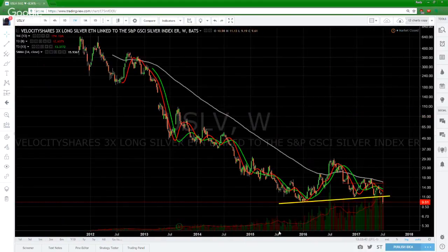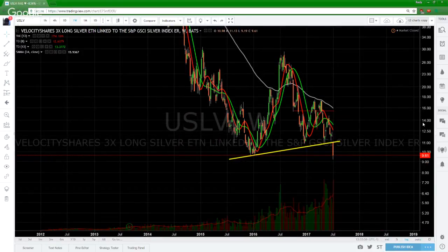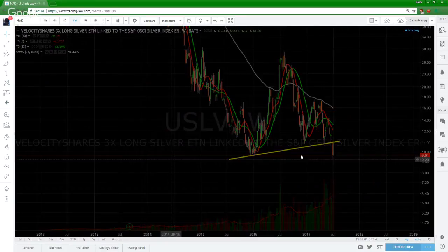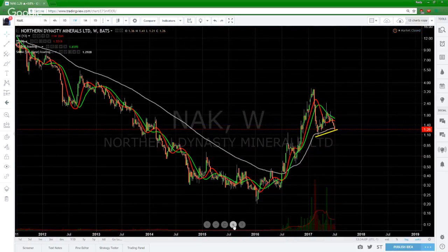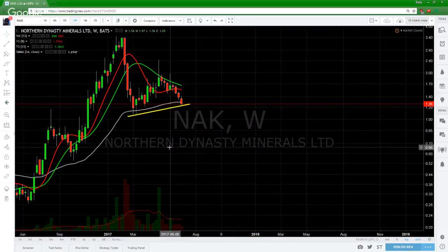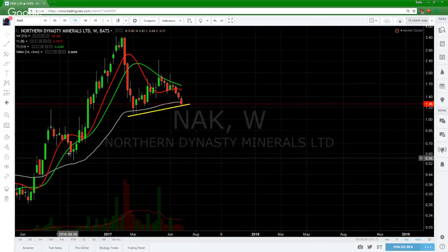SLV broke previous lows. No kind of bounce either. Just pummeled it. Got the beat down. That doesn't look good. Watch for the bearish retracement back into resistance and then allowing it to fall over. That isn't good. NAK holding support on the 34 weekly. Need to turn out of that or it's going to fall on over. Break into previous highs, into the next range. Could be drastic.